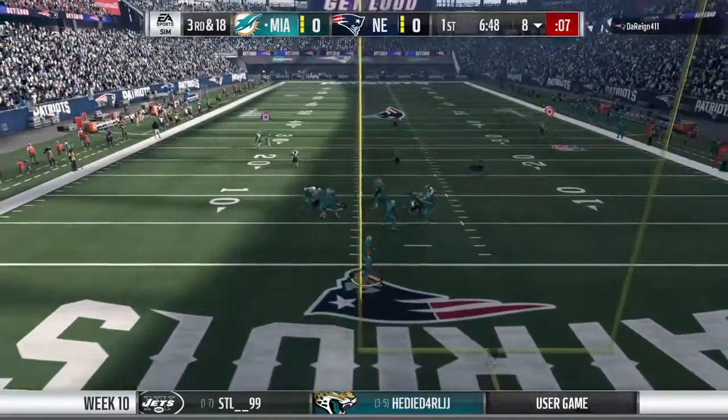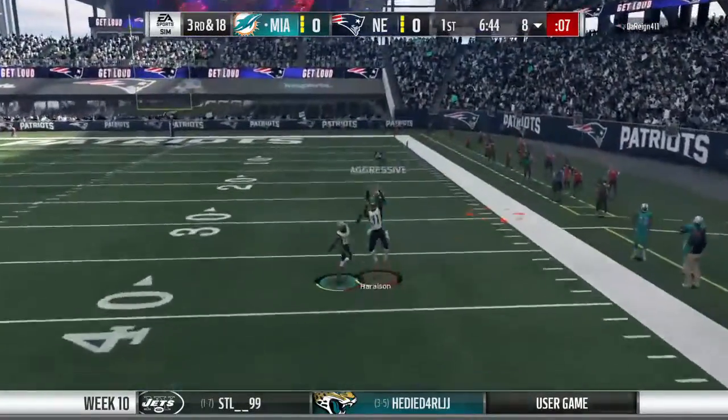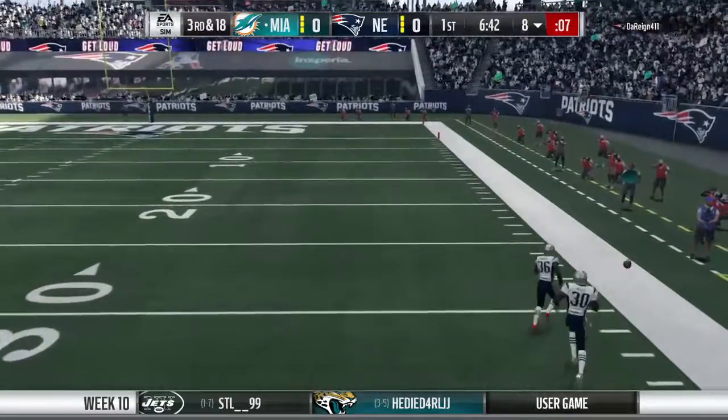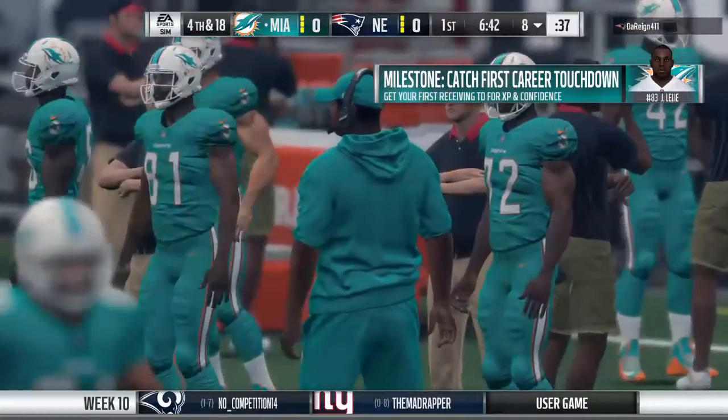They'll look to throw here. He's going to go for a big play downfield. And incomplete. He can't hang on. Would have been a nice catch. Instead, it brings up a 4th down.